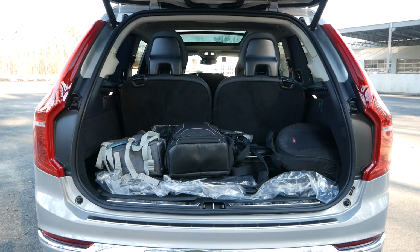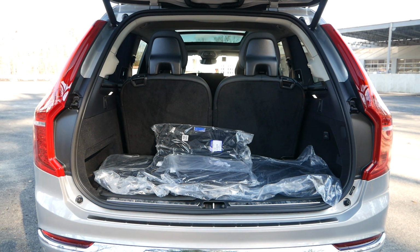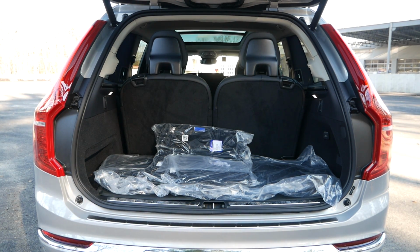Now you're probably wondering, what can I fit back here if I have my kids in the third row? Well, I was able to fit all my camera gear, no problem. So that's 3 bags of camera gear, a gimbal box, and a tripod, and also the mats to this Volvo XC90. Now, for some 3-row crossovers that are not full-size SUVs, the cargo area behind the third row seats really isn't that useful. But I think if you are going on a grocery run or running a few errands, you can definitely fit all your items back here for sure.